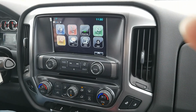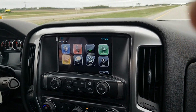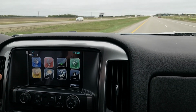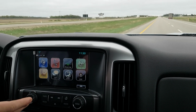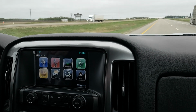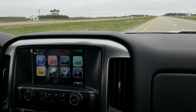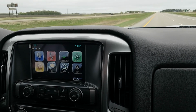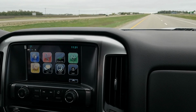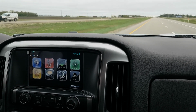And another thing is I was wanting to demonstrate the 4G LTE Wi-Fi with this truck by uploading the second video onto YouTube while we're driving the truck. But I realized, well, I could do that later. But yeah, the Wi-Fi is an incredible thing.